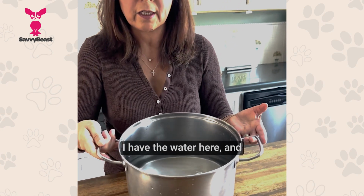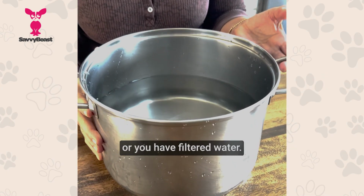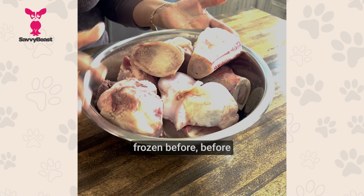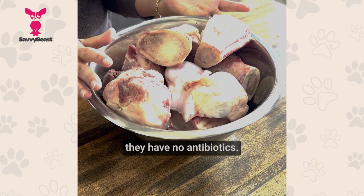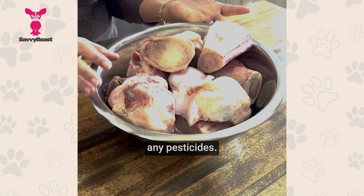I have the water here, and just make sure that you have either spring water or filtered water. It's very important. And here I have my bones. These have been frozen before I'm using them. They were in the freezer, and they are Black Angus bones, and the animals don't have antibiotics. They don't have any pesticides.